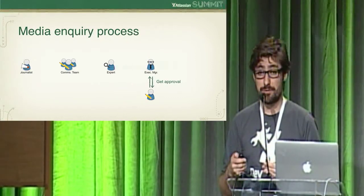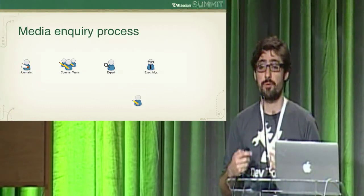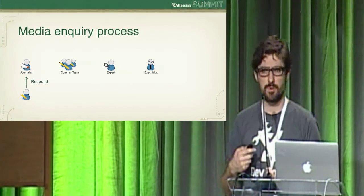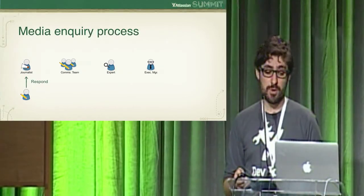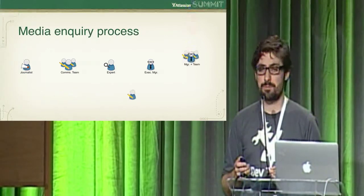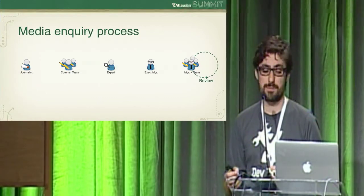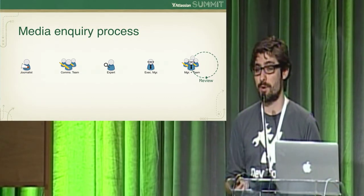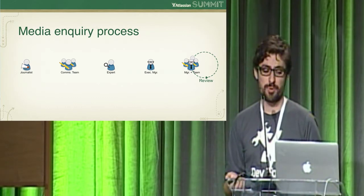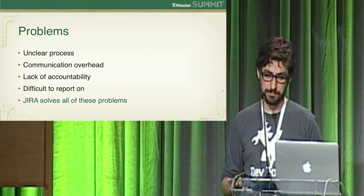Once they've gone back and forth on that a few times, they then go back and respond to the journalist with the formal statement, and they have to copy in the entire communications team so that the team knows the work got done. And then at the end of every week, the team meets with the senior management and goes through all the media inquiries that came in and went out of that team in the week. And they do this by trawling the mailbox. Now, you don't need me to tell you that this process is fraught with problems, and I'm confident that Jira could solve all of these.